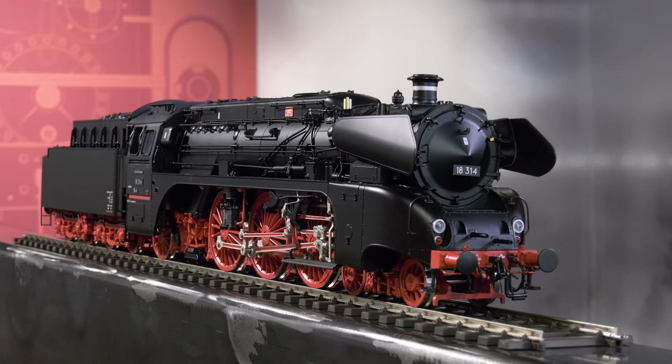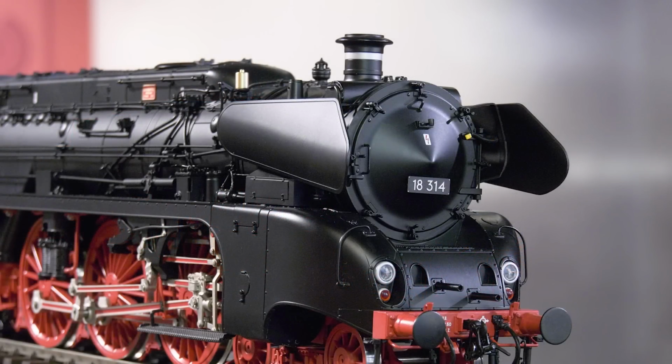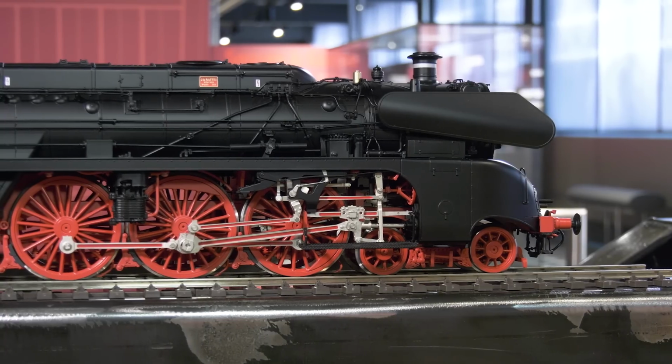There will also be an Era 3 version. Both locomotives are of full metal construction, have current buffers and interesting functions.